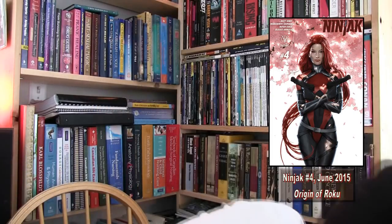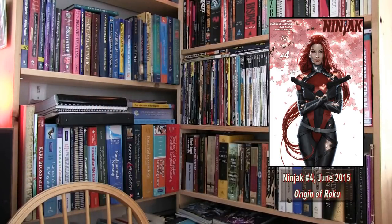Here's Ninjak number 5. Right? That way you can see it. Okay. And 3 copies of it. Right? But Ninjak number 4 with the Roku cover, where she's just standing there, pink, guns drawn. Beautiful cover, and that one seriously fetches a premium price. It was sold out basically as soon as it hit the shelves when it first came out.